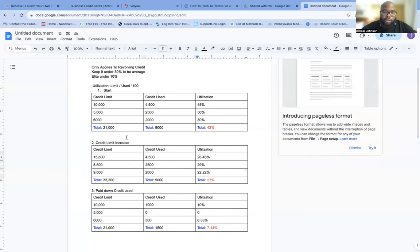Check out our new balances or new credit limits. Credit limit, 21,000. New credit limit, 33,300. The new overall utilization is now under 30%. So what am I saying? The very first thing you can do if you have high utilization is call all of your credit cards and ask them for a credit limit increase.